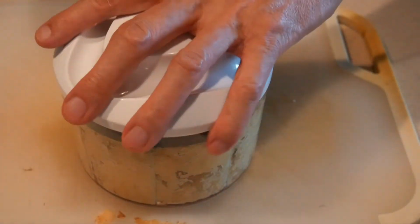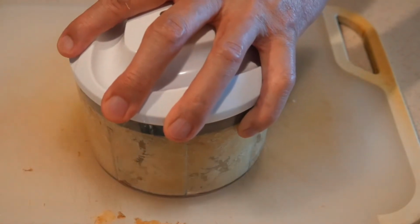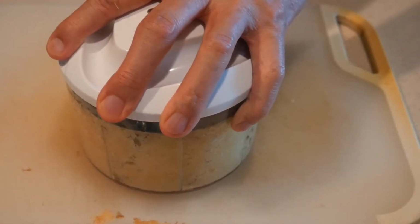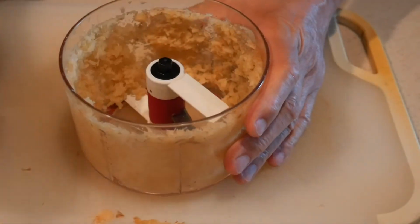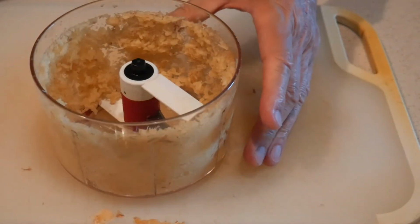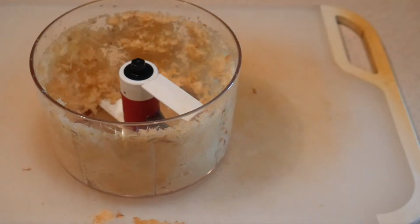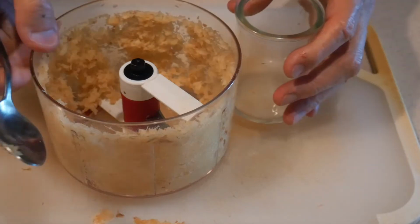I was actually quite surprised by how well this handheld processor worked and how quickly it's able to mince the ginger. I pulled the cord about 10 times before I checked the progress, and then I closed the lid and pulled it for another 10 times. By then, I'm pretty satisfied with the state of the ginger. I think it is minced enough for the way I want to use it.